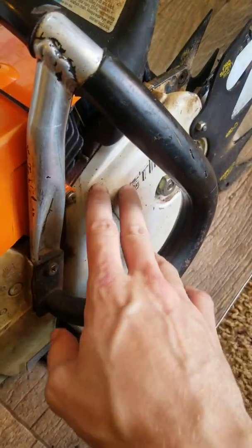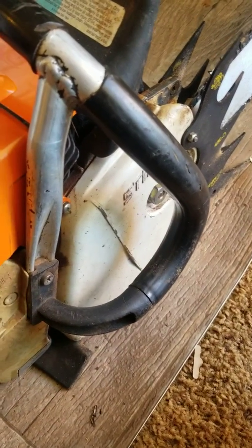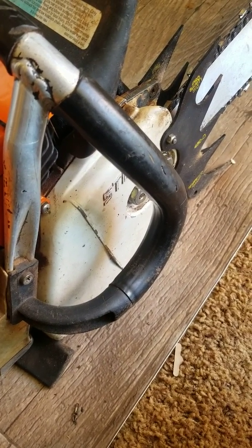There's little guards inside here. You got to pop the little screws out. They look just like these. It exposes all the chain brake mechanisms and all that stuff. I will clean those out every time I get a saw. Just kind of do a quick once over.